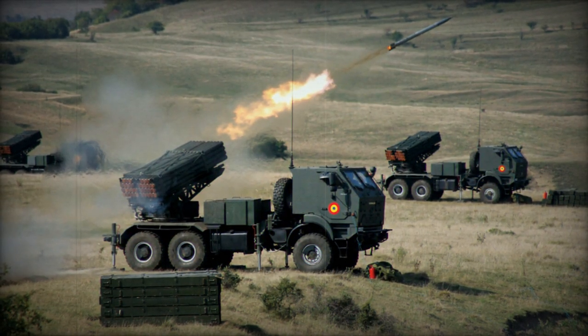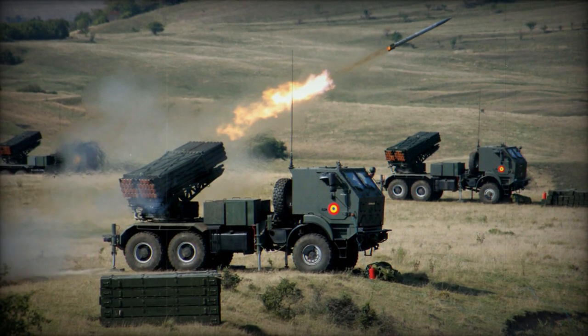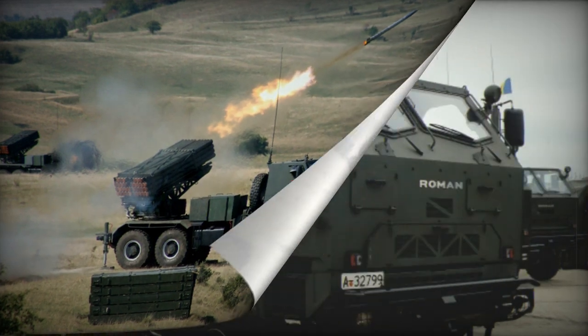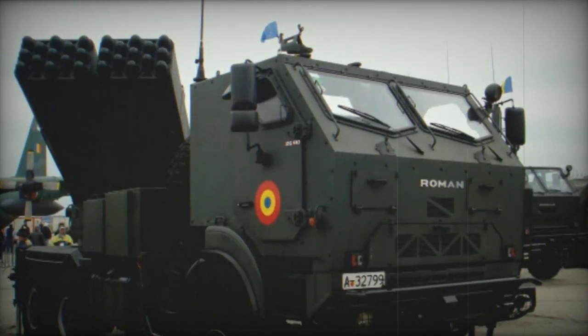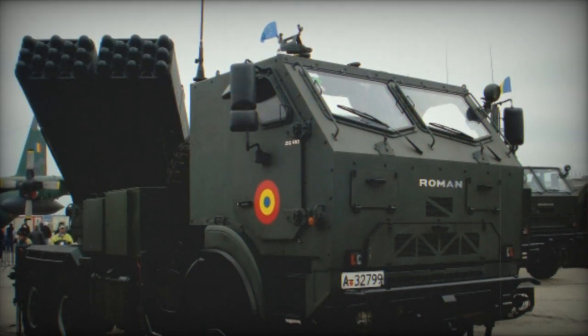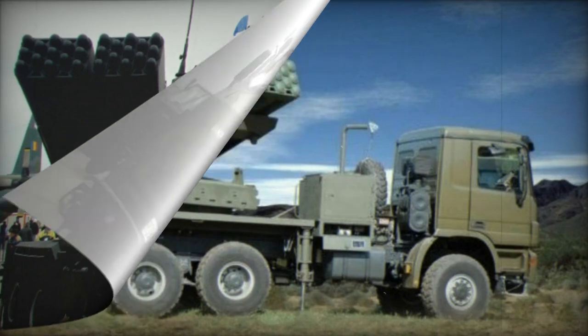The launchers featured a quick setup functionality that allowed them to be arranged ready to zero fire in short order, the tubes cleared of rockets within 60 seconds. Reloading could be done in 5 minutes. Range of the rockets is out to 45 kilometers.